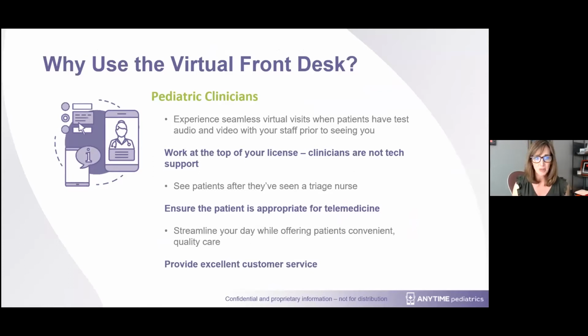Also, the triage can be done, right? Like I mentioned earlier, is this patient appropriate for telehealth? Well, it can already have been triaged by your triage nurse. And it really can streamline the care for the pediatrician. Think of the time, how many more telehealth visits they could do if they were just there to provide the clinical part and weren't doing the tech support or talking about the follow-up visit. They were just saying, hey, I'm going to route you back to the front desk and they're going to schedule your follow-up in a month.